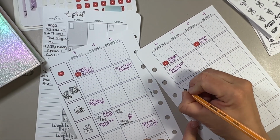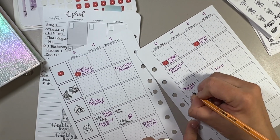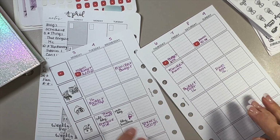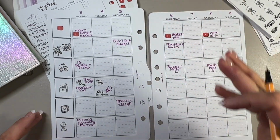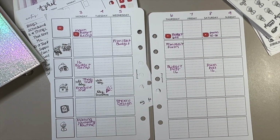So here we'll say budget post and plan with me post. And then occasionally on the other days, I'll try to do like a reel or something like that. So that is it from me. I think it would be fun. I don't know if this is something I could do on IG and do it in like a minute or something, but just kind of letter the alphabet with my brush pens. I haven't done that in forever.